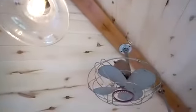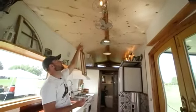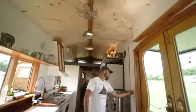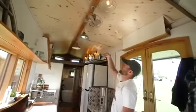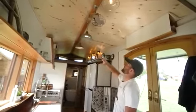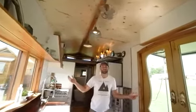The fan is actually an antique. I don't know the year, but I think it's from the 50s. It's an old desk fan. I took the base off, fabricated a pole and redid the wiring. And once it gets going, it's sweet. It moves some air. An old Westinghouse. I don't have it turned on, but the little oscillator still works too. It just moves real slow, and you can hear it, but it's nice.